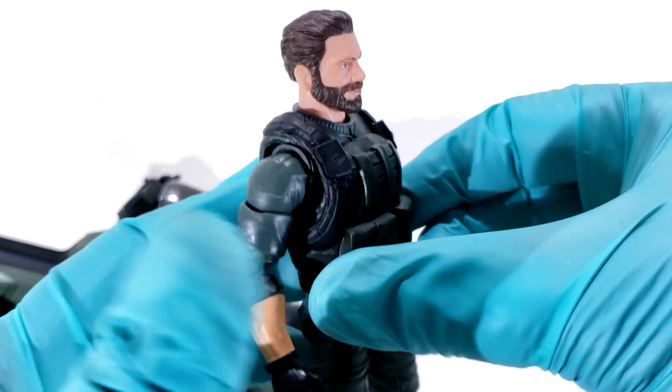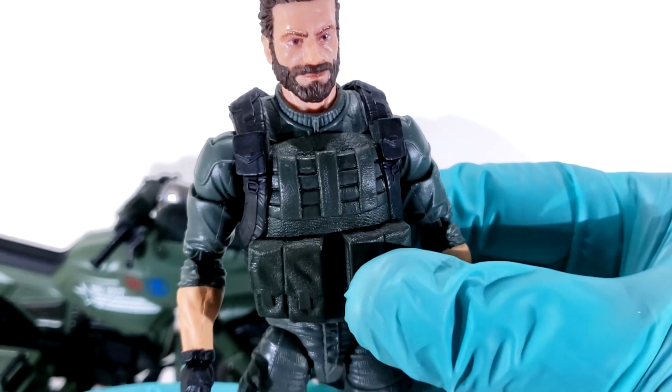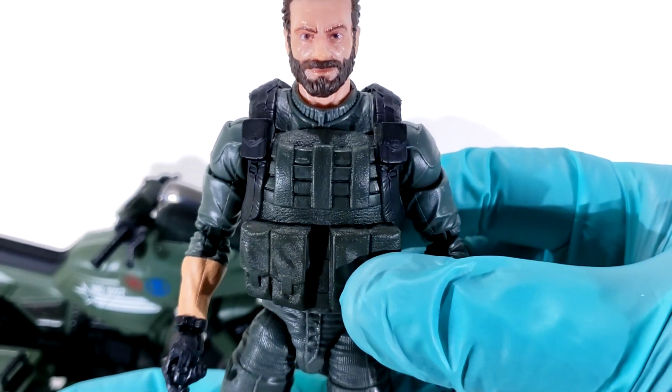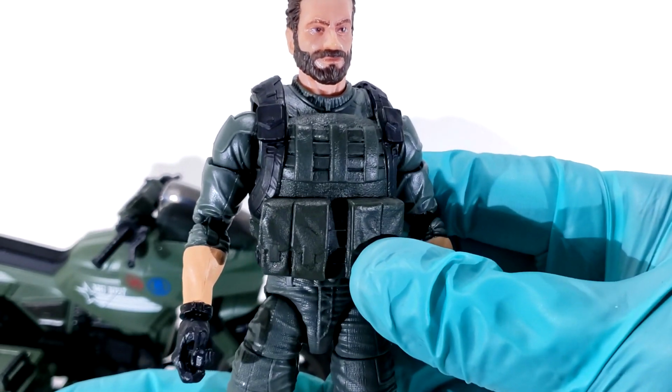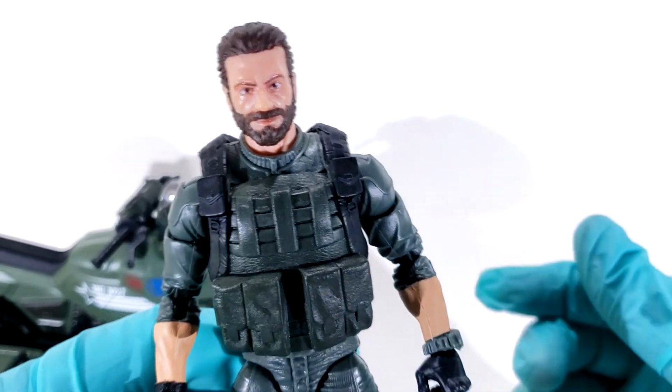Now, me myself, I'm thinking I may end up taking this tactical vest off of him and getting a harness that maybe Stalker has or whatever, giving that G1 look. You know how most of them had the same uniform, but I do like this figure.